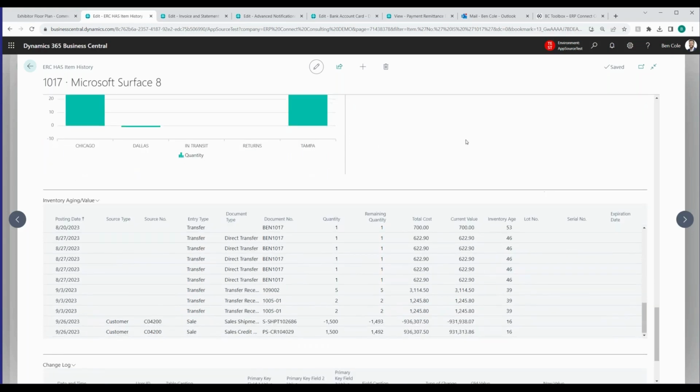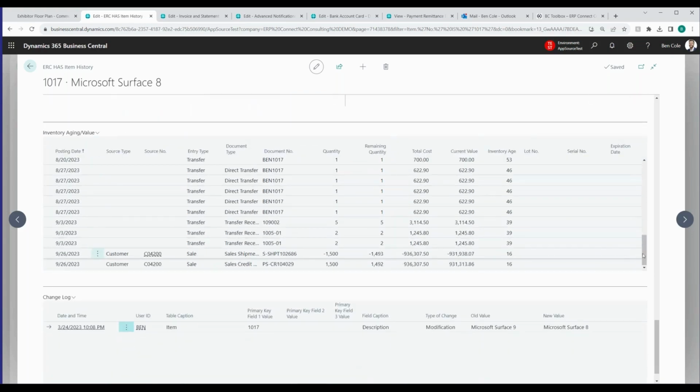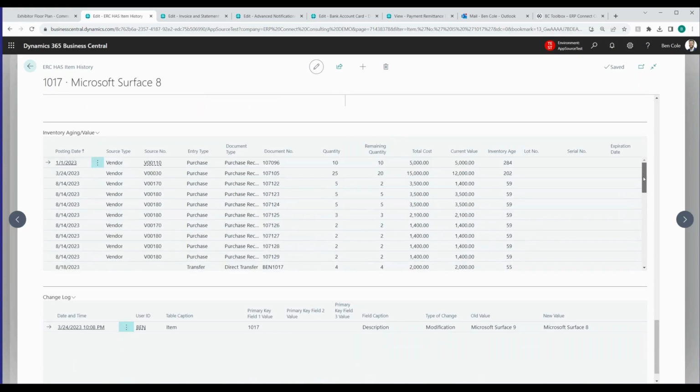Inventory aging and valuation, so all of the different transfers or purchases, things like that, you've done here. It'll show you all of them, what the quantity was, what the quantity remaining was, amounts, costs, things like that. And then again, the change log right here. So what changed on this item? I changed it from 9 to 8. I changed it on 3/24, 10 o'clock at night, it looks like. And again, just kind of filtering down there for all of the item history and statistics that we have in there.